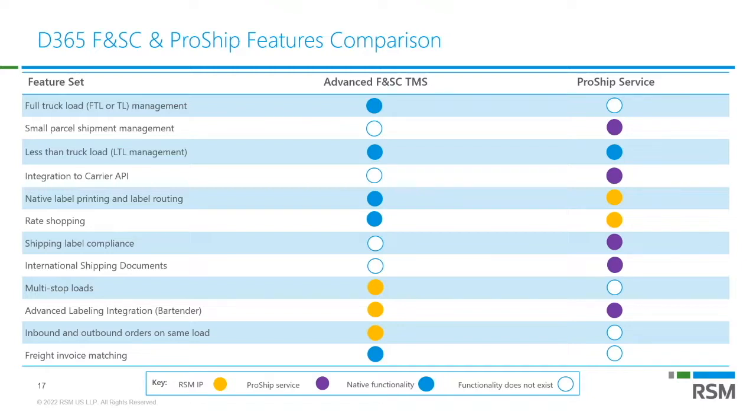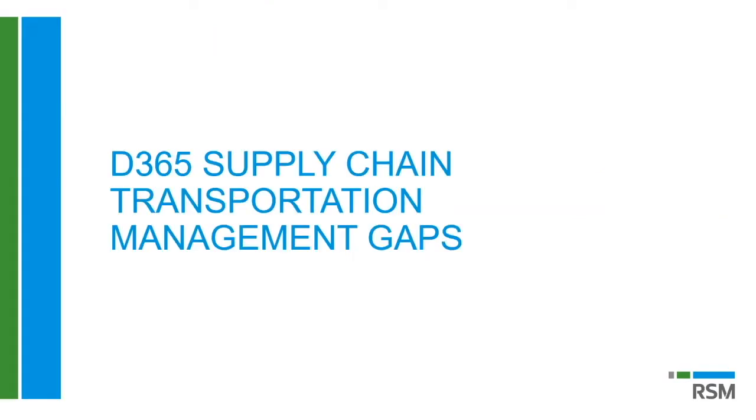So we're going to talk to some of the gaps and potential solutions. A couple of those gaps we've hit on a little bit already, and we just want to dive a little bit deeper into them. So I'm going to turn it over to Connor. Thanks, Nick. Just a quick refresher, I'm Connor Locker. I am one of the supply chain experts within D365 at RSM. So now we're going to talk about a few of the gaps and potential solutions that we see in common scenarios with our prospects and clients.